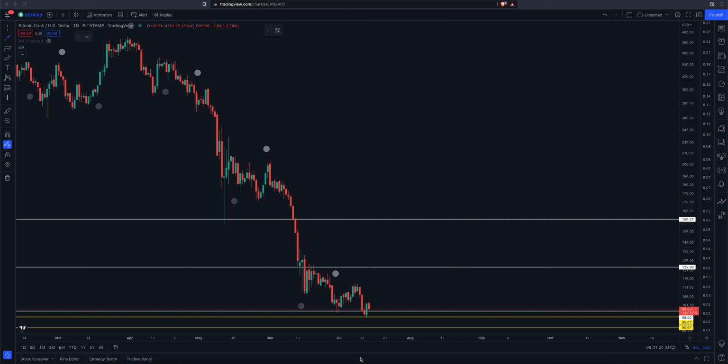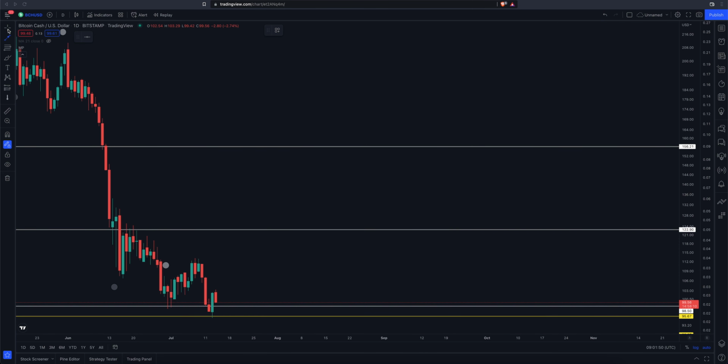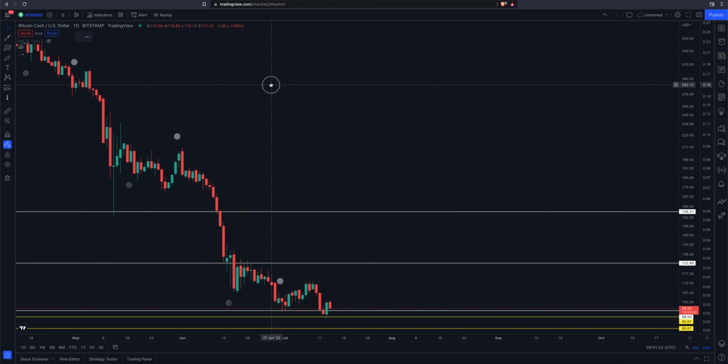Taking a look here at Bitcoin Cash / US dollar. It's a daily chart on Bitstamp price data. We are on TradingView. Looks like we found some support at one of our levels for Bitcoin Cash down there at 95.67. So let me zoom in here and bring the chart over a bit.